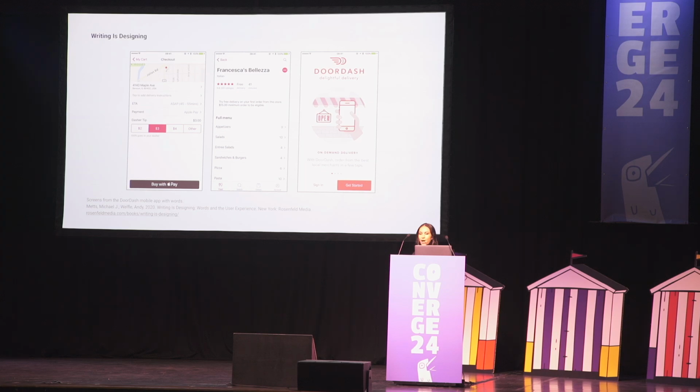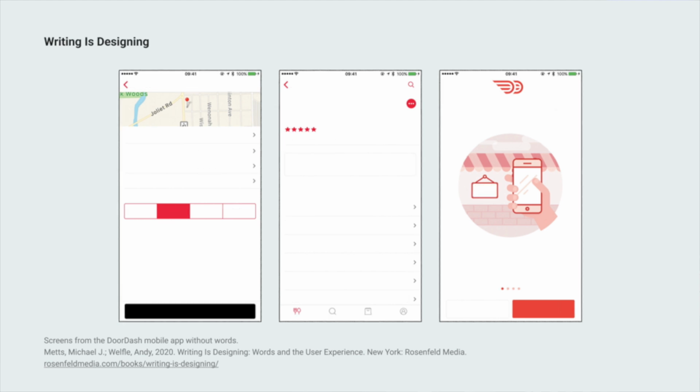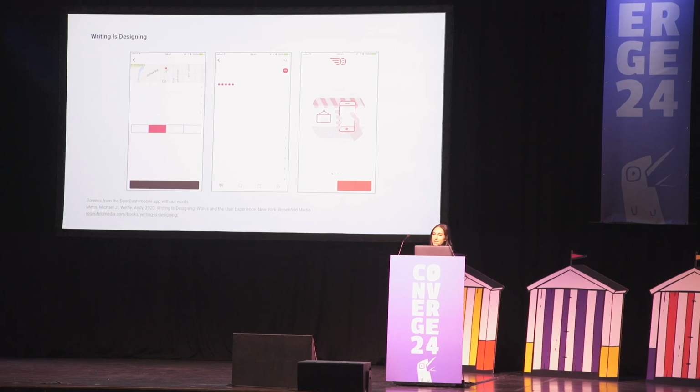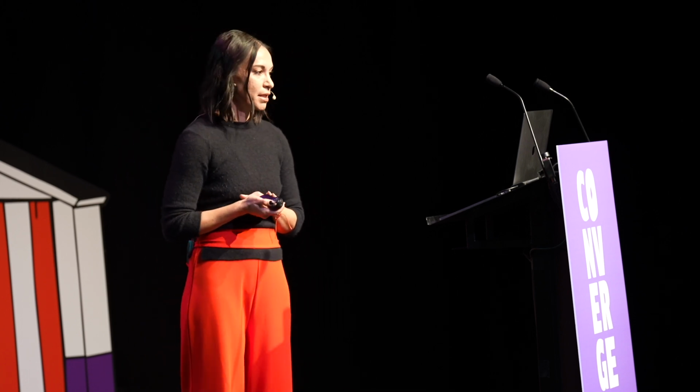So this is an example from the same book, Writing is Designing. And when you think of UX, most people tend to think of design because that's what's most notable. We notice and we appreciate beautiful design. But how usable are designs without words or language? What would this DoorDash experience look like if you removed all of the words? You'd have no idea what to do or what this app even is. And I love to share this example because it's easy to focus on the visuals, the most attention-grabbing elements. But without words or language, product design wouldn't exist. And more importantly, user-centered design wouldn't exist.